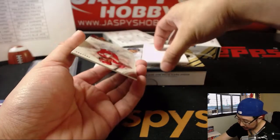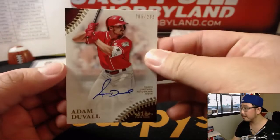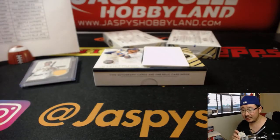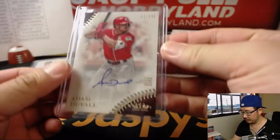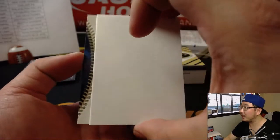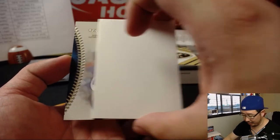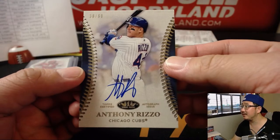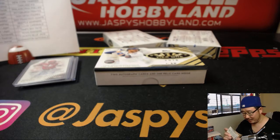And a couple autographs. First off is Adam Duvall, 285 out of 285. Red Slugger going to Josh Preuss. And the last autograph here is our one per case auto. You can tell by the stitching on the left and the right. And it's Anthony Rizzo, 38 out of 60. Everyone's favorite Anthony Rizzo, right? Pirates love this guy. Andrew Kay with the Cubs.